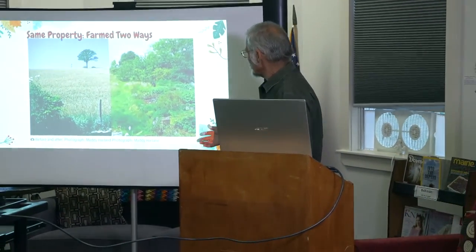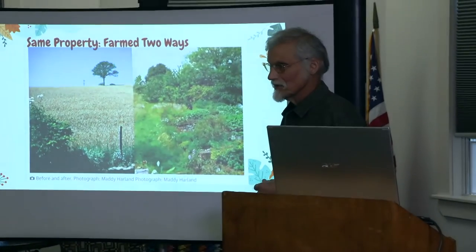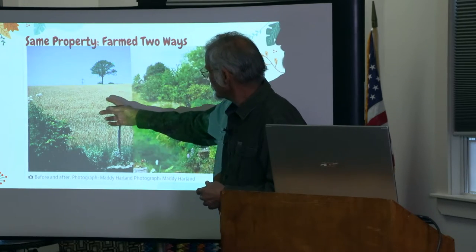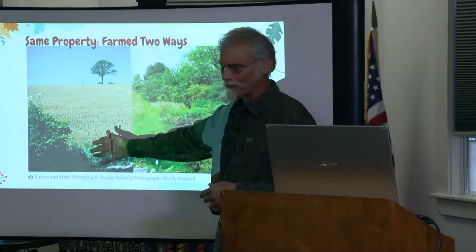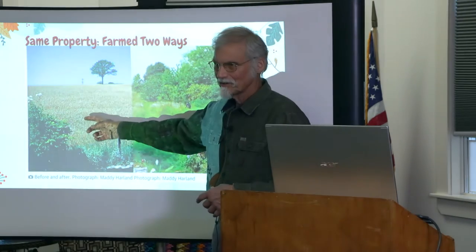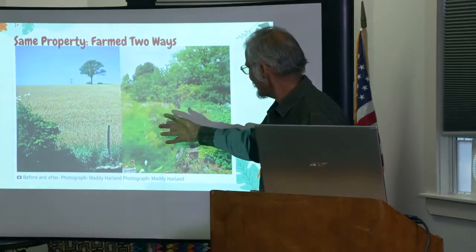So this was a piece of property in England, and when people moved in, it looked like this. This is actually just right behind the property they bought, and they were able to buy another third of an acre in this field.